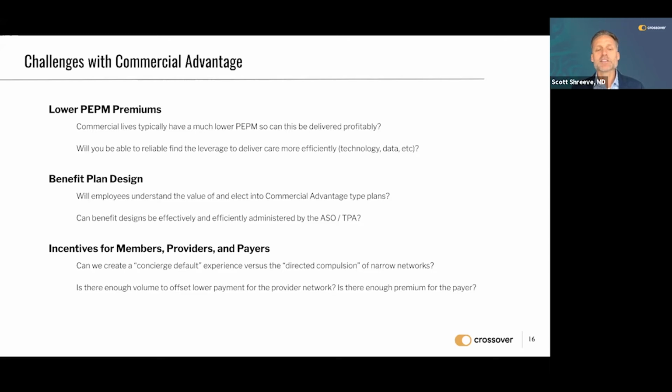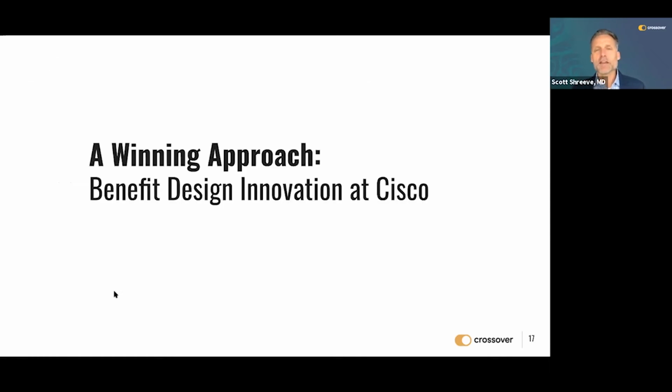And finally, is there enough volume to offset the lower payments potentially to the providers in the network? And are there enough premiums to make this work for the payer and the providers? So these concepts, these innovations are not without their challenges, but we think they're all overcomable. So with that, let's turn the time over to Caitlin Johnson, who's going to share her experience with the benefit design innovation at Cisco. Caitlin?